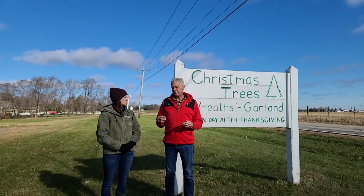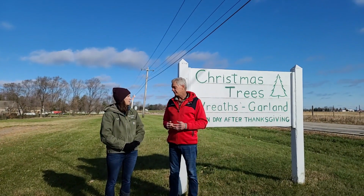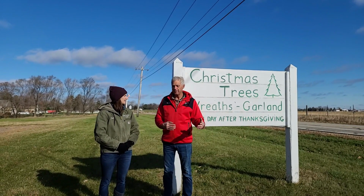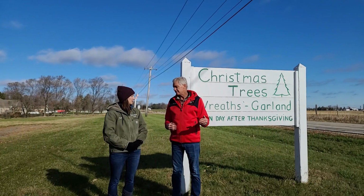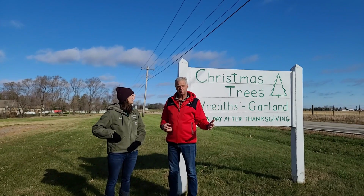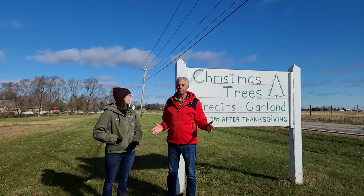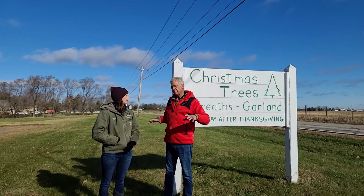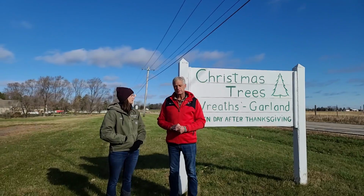We were planting 1,000 seedlings a year in our first years, and that got up to 2,000 a year, then 3,000 a year. Now we're planting about 12,000 seedlings every year. So we always have a nice crop of trees growing, probably almost 100,000 trees growing on this farm, which is 130 acres just devoted to the Christmas trees.